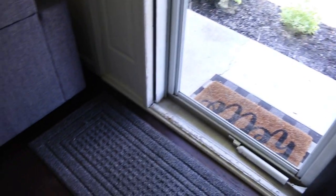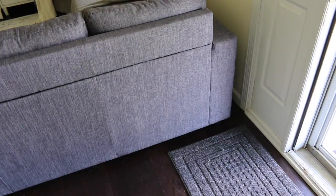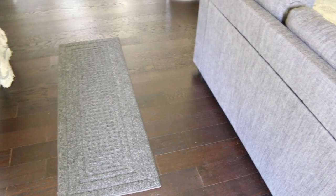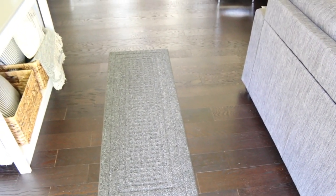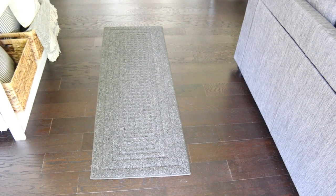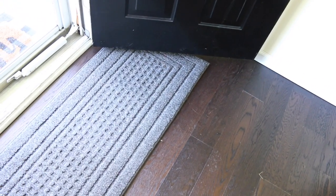Here's our front door. We have a rug there, the couch. Then on the opposite side of the couch, I put another rug, and this kind of makes it look more like an entryway as well. I have two matching rugs, this rug here, and then the rug right as you walk in.